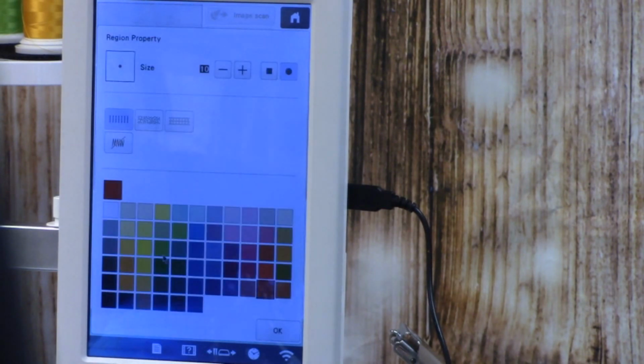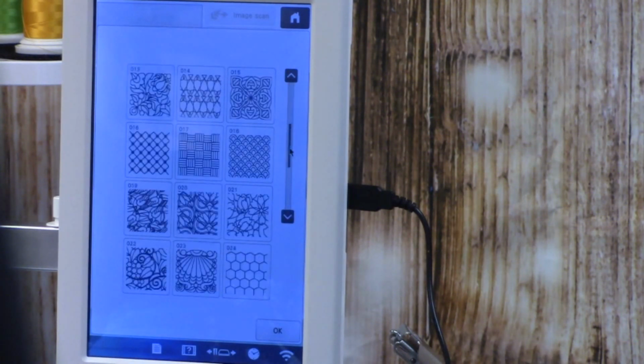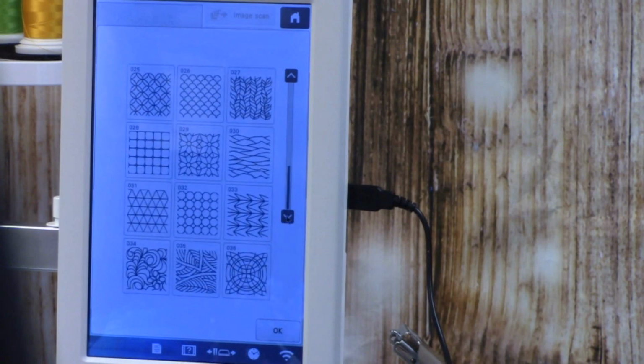I'll go to settings. Now this would be a regular fill design, solid fill, all stitches. This would be stippling, so I can also access stippling here. And then my decorative fills are in this icon right here. And so you'll get here, you have more than one choice. That's why it says select. So when we come in here, we can see we have all kinds of beautiful fills available to us that we can use. Lots and lots of pretty things in here.